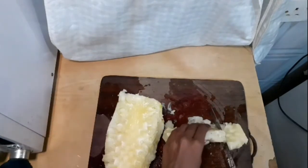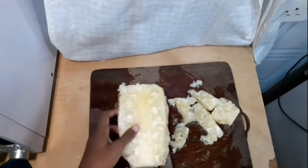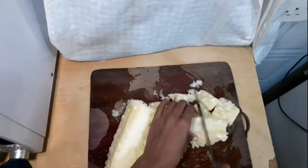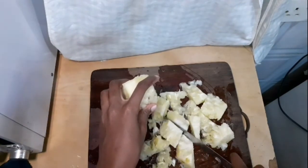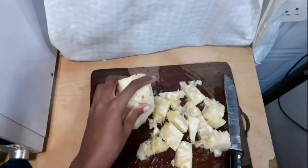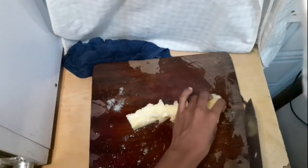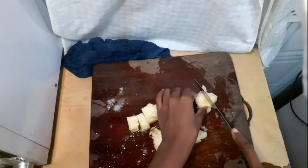Like this pineapple I got, it is so juicy. You can see the whole table is covered with pineapple juice, but it was still very tasty. Like I was actually pinching some while cutting it. The core of the pineapple, I'm also going to use it for the simple syrup too, because basically not everybody eats the core because it's very hard.